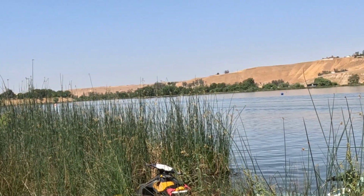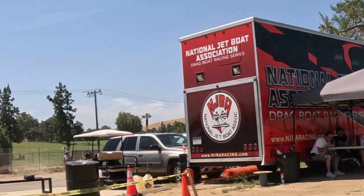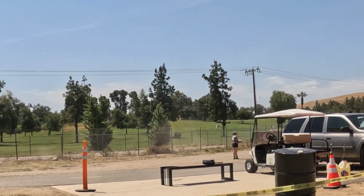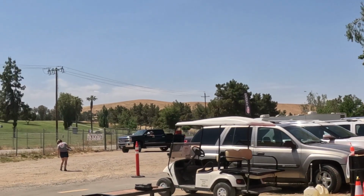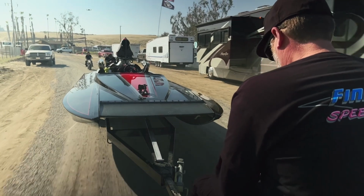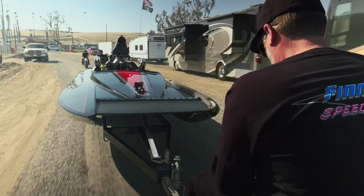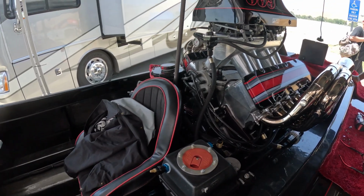Finnegan, 374, 120.17 miles per hour. 374. Napa lane, right-hand lane. Wow. Scrapper. Amazing. I think that's our best run yet. Woo! We're on a roll, people. Yeah, this is good. This is easy. Yes.